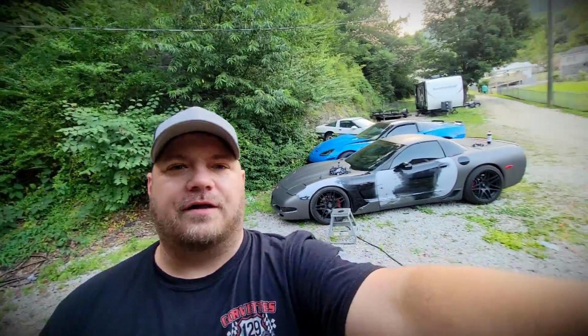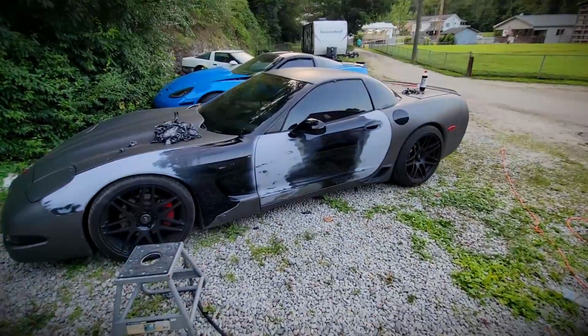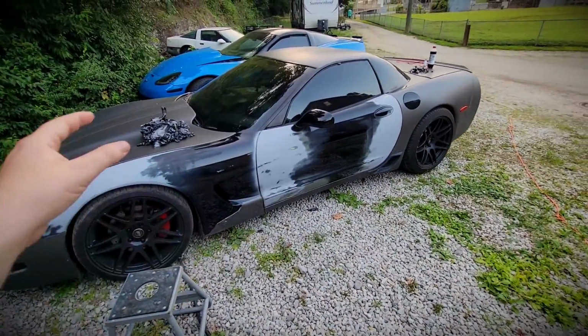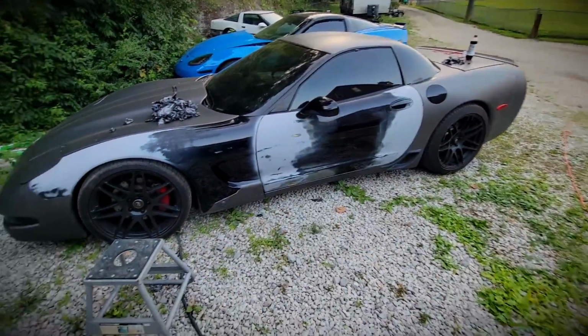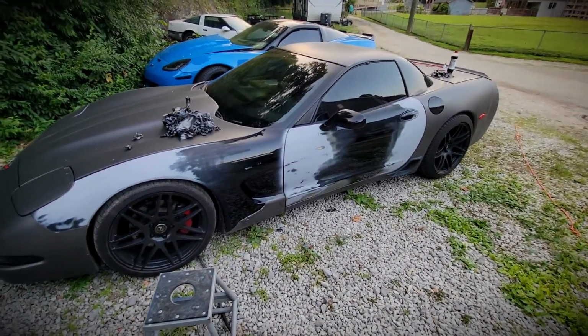We are in the middle of, unfortunately, unwrapping the Black Ops C5 Vet. And if you can see behind me, that is quite a few hours of work. Like I said in the reveal video of this car, the car did hit a guardrail or whatever, but they did fix all the little scratches and bodywork, but then they just wrapped over top of it.